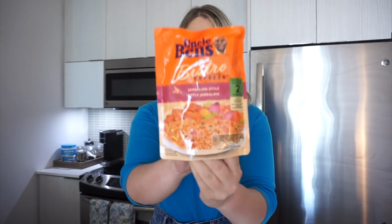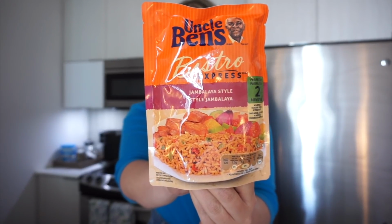I'm also gonna have a little bit of rice on the side. If you guys have seen a couple of my videos, these are my go-tos, these Bistro Express Uncle Ben's rice, and this is the jambalaya style. I love the flavor of this one. I also love the Mexican style rice. They're just super easy to throw in the microwave. So I'm only gonna have a third of a cup of the rice. Let me just double check the points on that. For a third of a cup, it's going to be 2 points, which is great. It's just a tiny bit of rice to add something extra to my lunch.